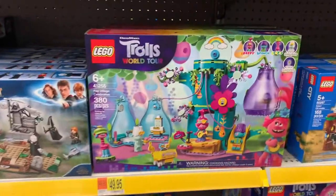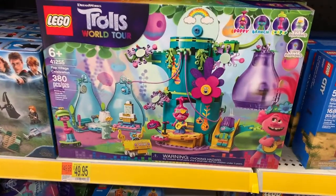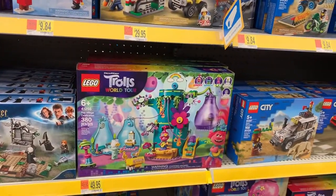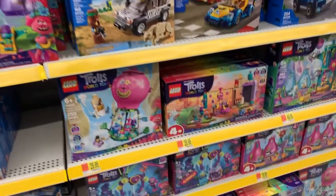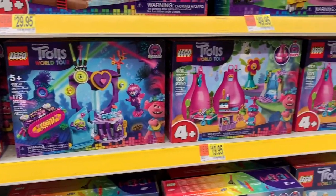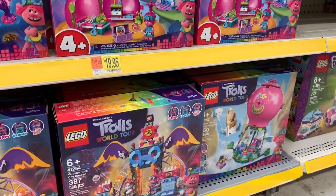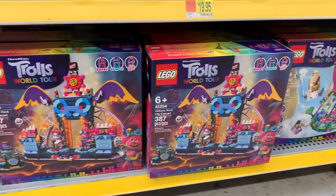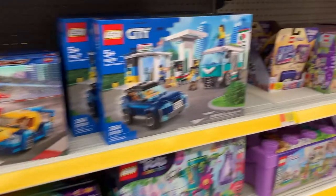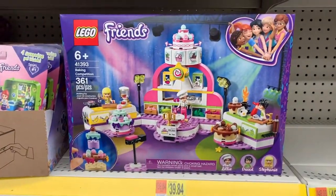There's the new troll sets. These are awesome. This part is so cool right here. There's some more of the troll sets. We saw these the other day, huh, bud? What? These new troll sets. Nice. Friends sets over here. I don't think I've seen this set before. I wonder if that one's new.